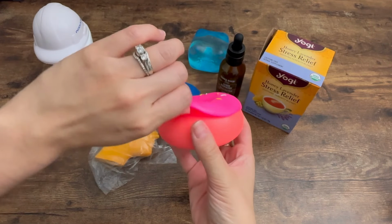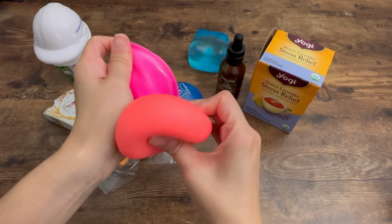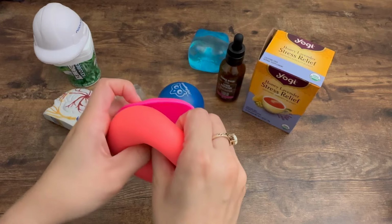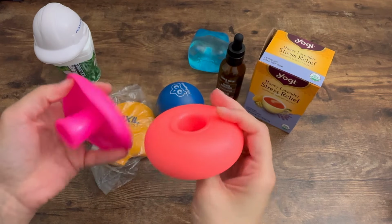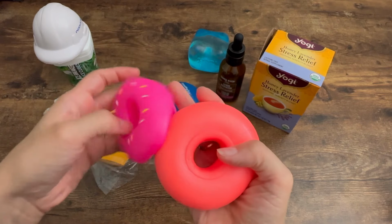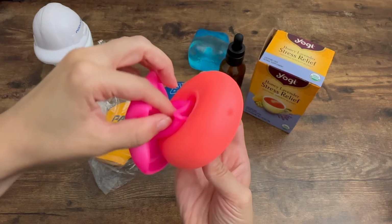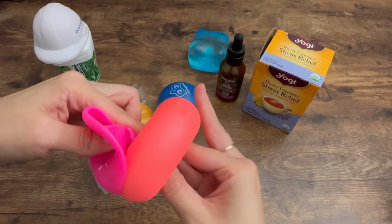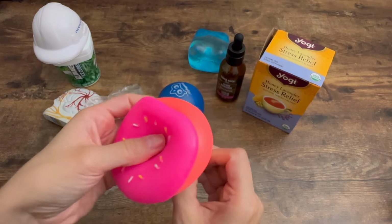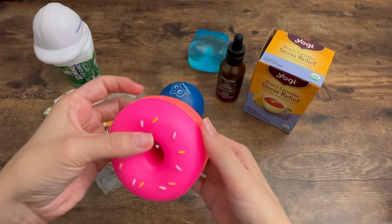So this frosting. Oh, I see. Oh, cool. So the frosting comes off, and they have different colored ones. I noticed that at the store they have different colored ones. Maybe I'll get multiple colored squishies like that. So cute.